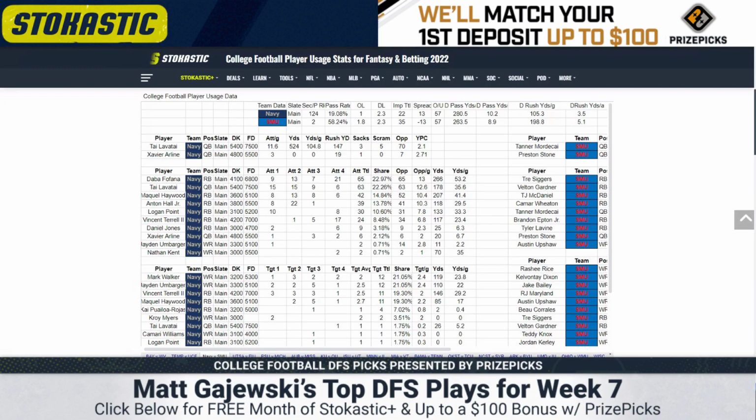Ty Lavatai is the signal caller. He actually has pretty good passing numbers for a triple option quarterback. 105 yards per game on 11.5 attempts. You'll see that elevated in games they trail. They project to do so here. So that's automatically an issue for Lavatai. We'd rather have him running just because they're generally not an efficient passing attack.